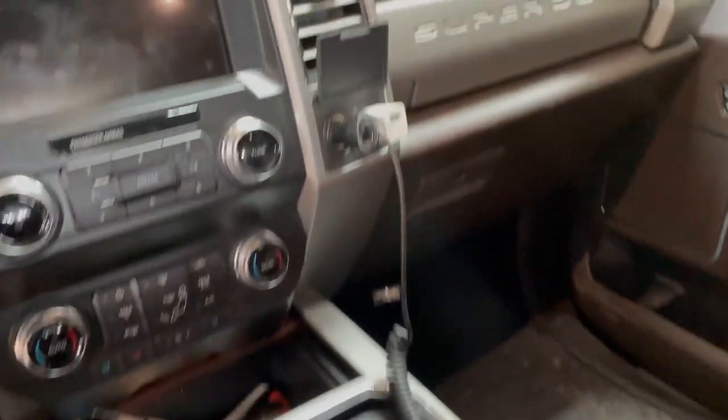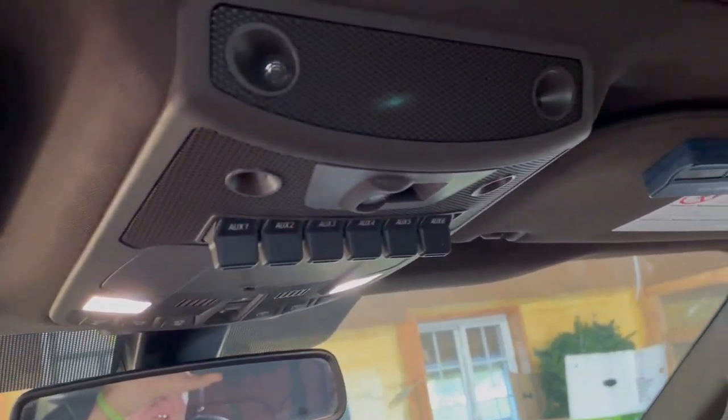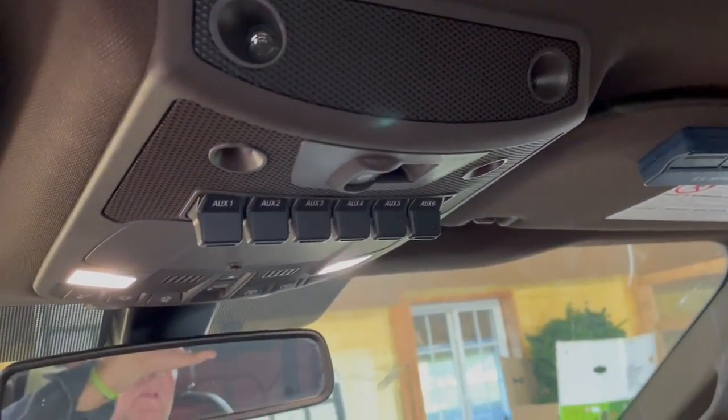Four cup holders, auxiliary power. It does have the upfitter switches for auxiliary electrical equipment. Telemetry, it does have moonroof in it. I have it closed now, but twin panel moonroof in it.